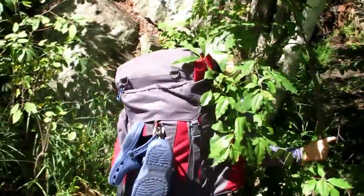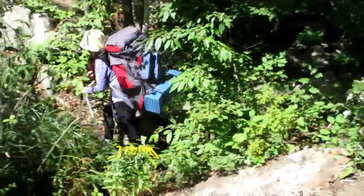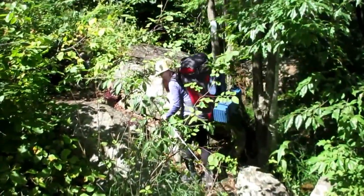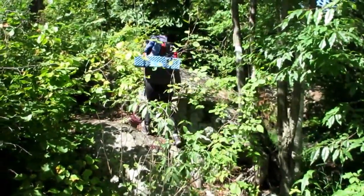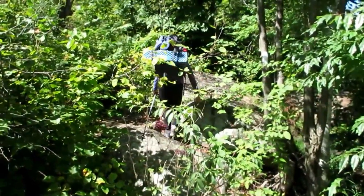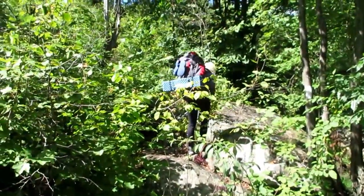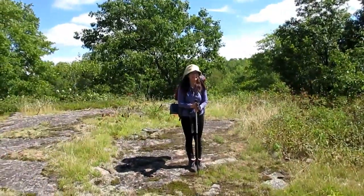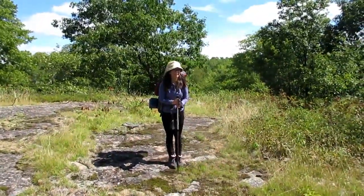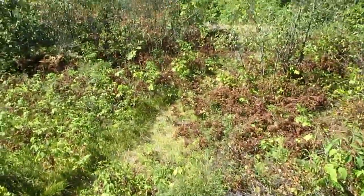Jenny's having a lot of trouble getting across here. Underbrush, when you're trying to get around bits of trees and saplings and stuff, they really make it a lot harder to get around. Very often they're full of prickles, those little saplings. Beautiful breeze on the top of a crest in the trail. And then on we go. Breeze.